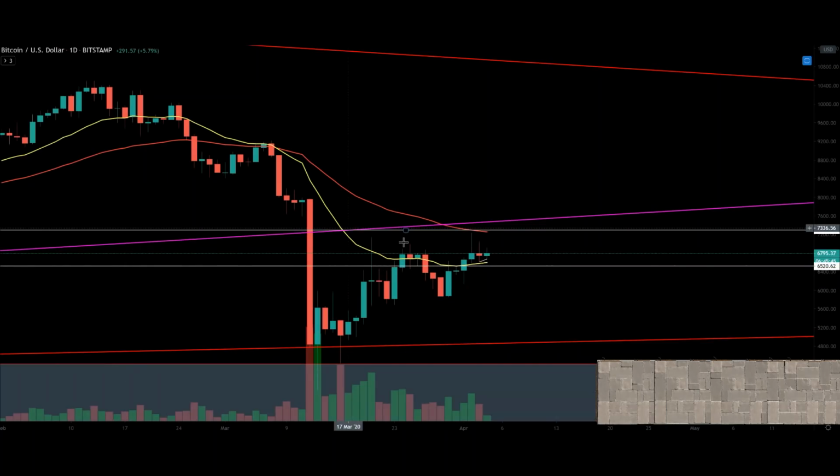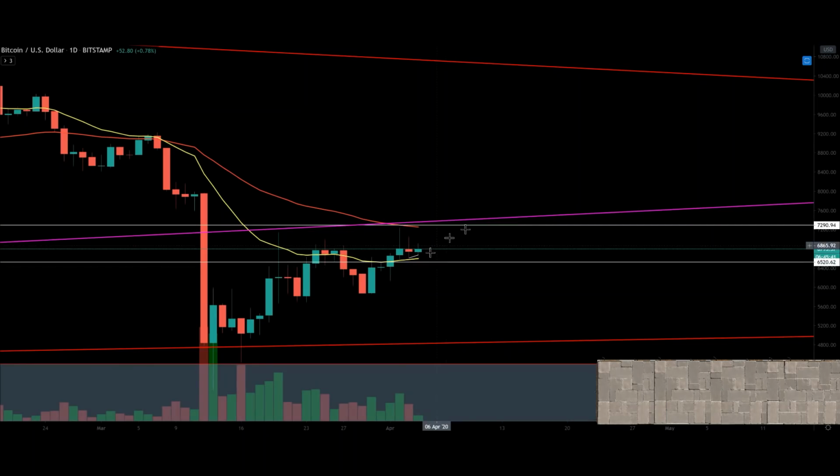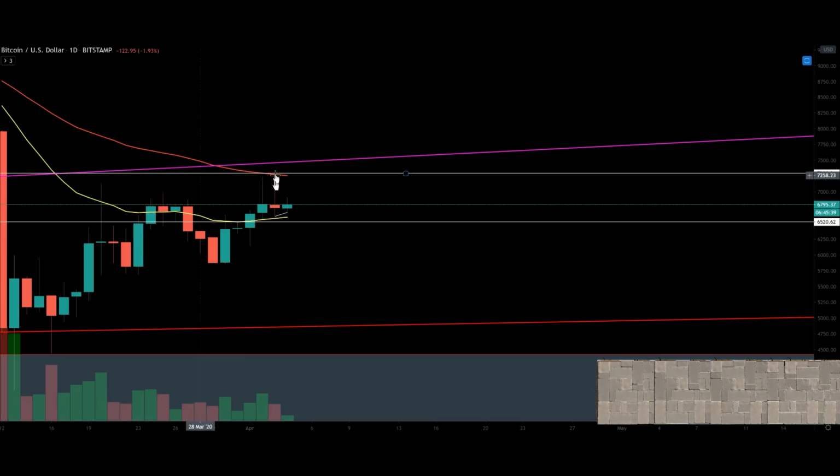So here on the daily, you can see we're currently battling inside the midst of our exponential moving average ribbon. We've gone on and tested the 50 a couple of times in the last daily candles and been rejected each time.